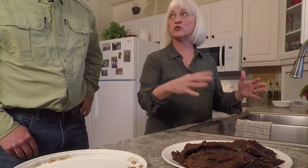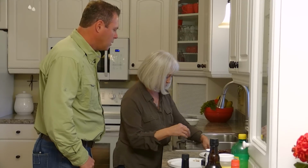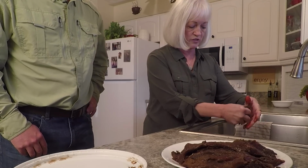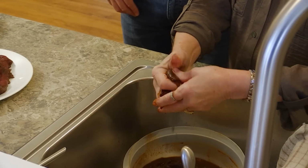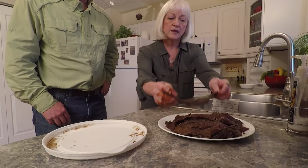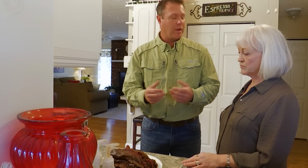squeeze some of this excess juice out of it, because you don't want it dripping in your oven. I mean, it's going to drip some, but these are very long, so you just squeeze them out. All right. And you're just squeezing the excess marinade off, and lay that out in strips. Now all our meat has been squeezed off. We've got the excess marinade off. We're ready to go to the oven.